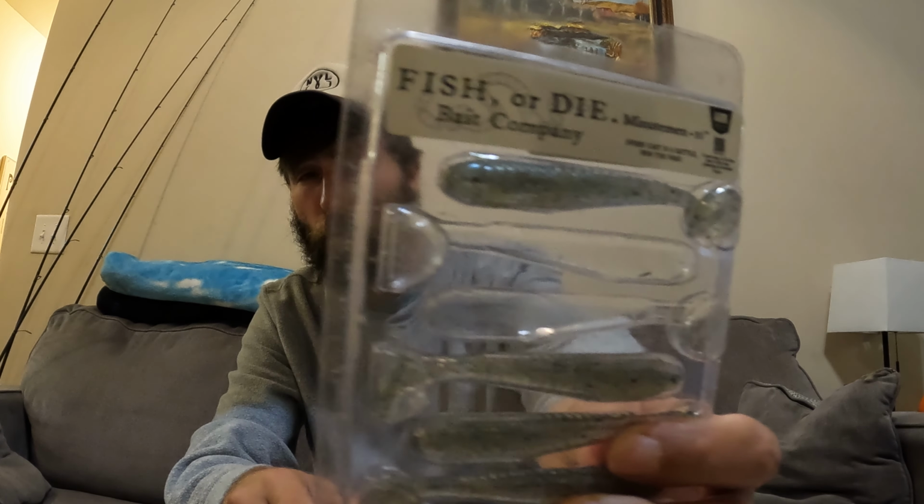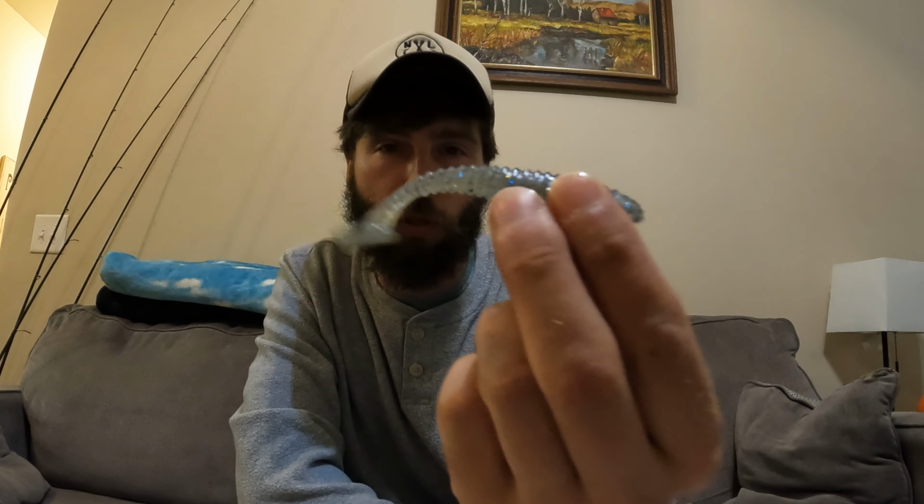Now, let's check out these baits. So, I'm gonna breeze through the ones we caught fish on. Obviously they work, you guys saw them. Put in some mega work. This one was my favorite, by far the most effective bait, the Minutemen. Now, what really stood out to me about this one, get this open here, some nice clam shells, was the durability.